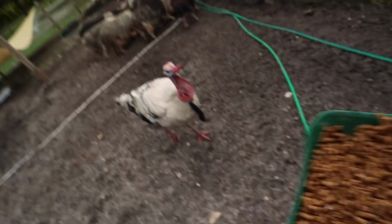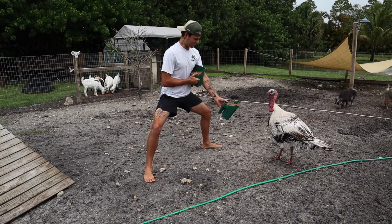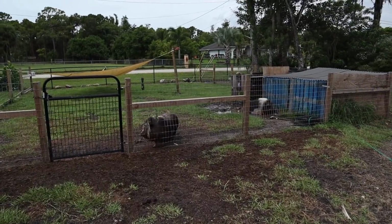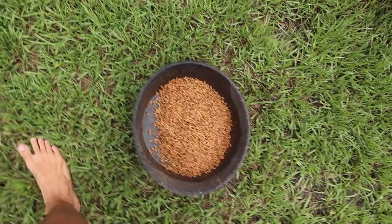Suzanne the turkey. Suzanne, come here, bud. Come here, Suzanne. Suzanne, eat up. There you go. I wish you could see my stance while I was doing that. Suzanne, eat up. Hello, Lady May and Mango. Here, buddy. There you go.